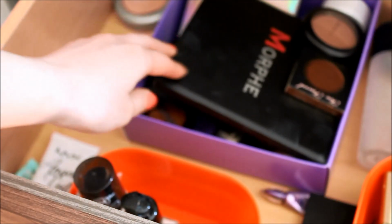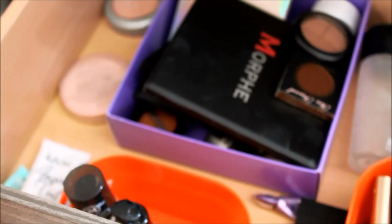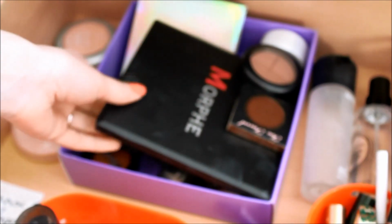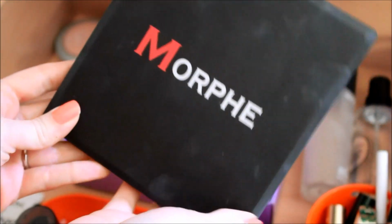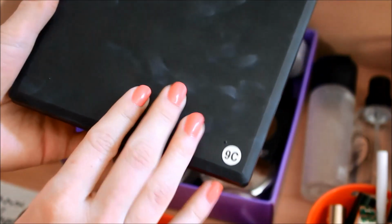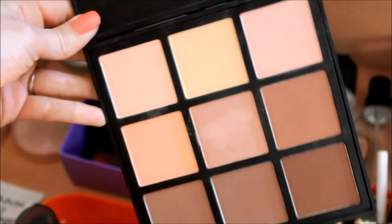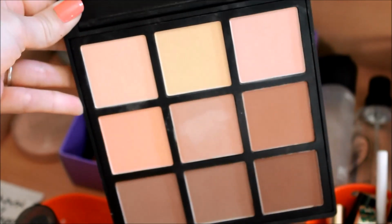Okay, should we get into this monstrosity back here? Let's see. I know it's blurry right now, but it's in focus when I lift things up. This is the Morphe 9C palette. I have mixed feelings on this. It's decent. It's decent for the price.